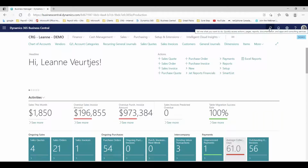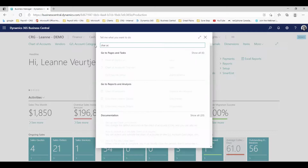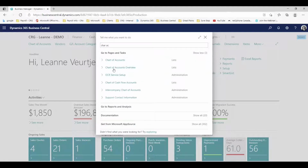Then up here we have the search feature. And if I was to click on this search feature, I can start just typing like this, and all of a sudden I'm going to get a list of items. So I get some go-to pages and tasks. And if I look over here to the right, there's actually more. It'll always produce the top 3 results. But if I click show more, then there's other options here. And I didn't even fully type in chart of accounts. I just had to identify some characters that were in that field. And now all of a sudden I have a list of items there for me to look at.